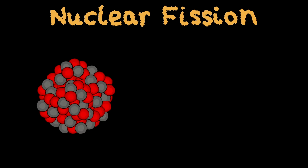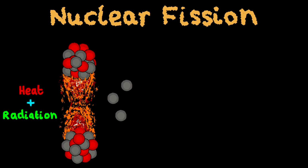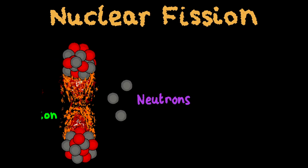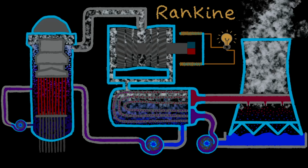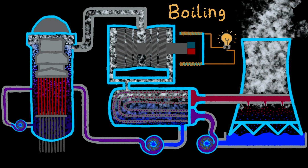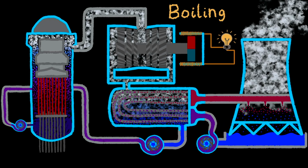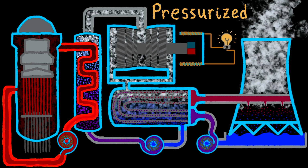Nuclear relies on a process called fission, where a heavy fissile atom absorbs a free neutron, becomes unstable, and splits into two smaller atoms, releasing a lot of energy and other neutrons that perpetuate the chain reaction. The heat is used to generate electricity through the Rankine cycle. In some reactors, water flows directly through the core to absorb heat, while in others, pressurized water transfers the heat to a secondary loop.